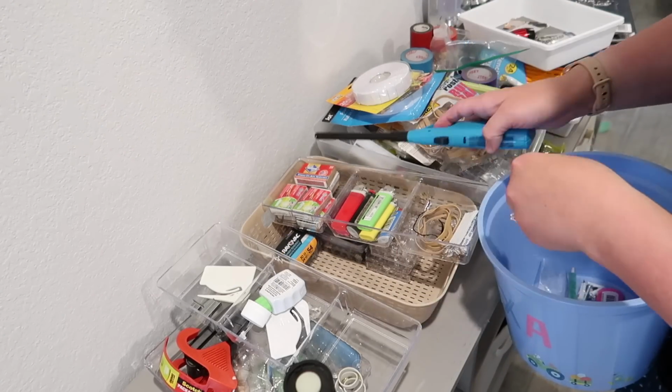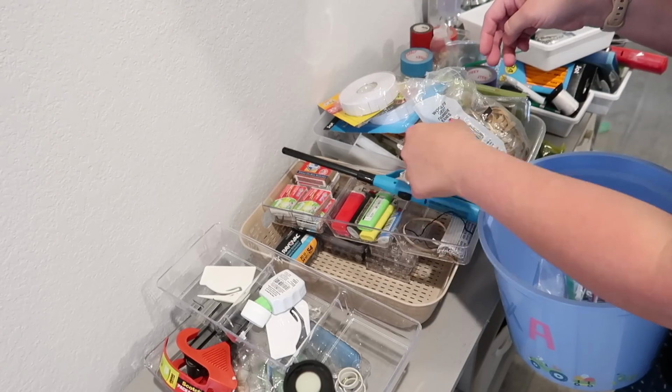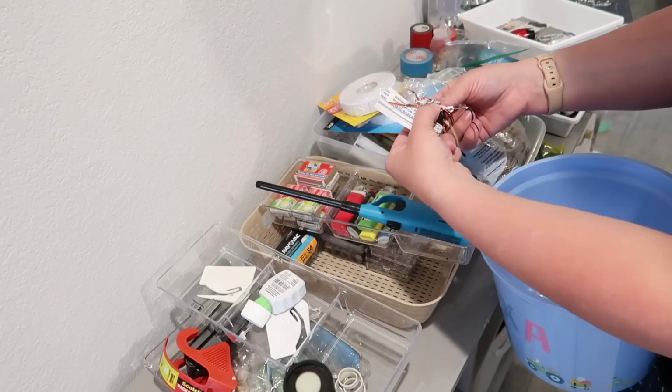Sometimes just a little break in the middle of a decluttering project, if you have a big one you're trying to tackle all at once, can be enough to kind of reset you. And that did help me on this day as well.